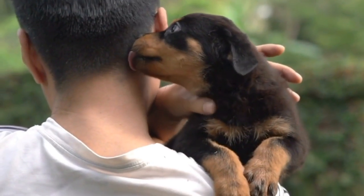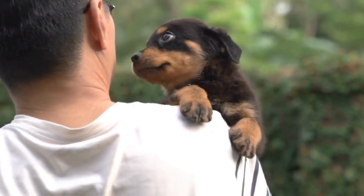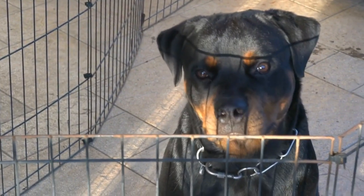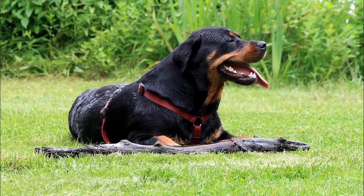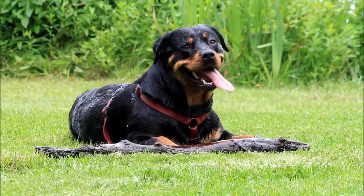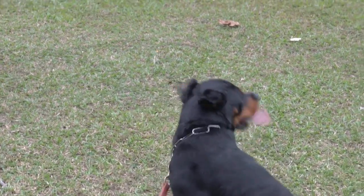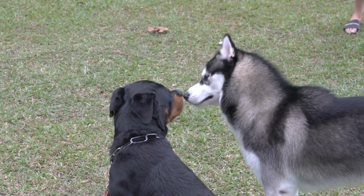Three, long coat. In contrast to the short coat, some Rottweilers have long fur. This type of coat is less common but equally beautiful. Rottweilers with long coats have an extended outer layer that can be soft and wavy or straight, resembling the appearance of a German Shepherd. The long coat requires more frequent grooming and may be more prone to tangling or matting.